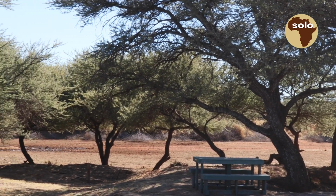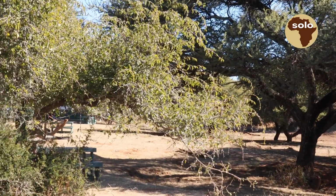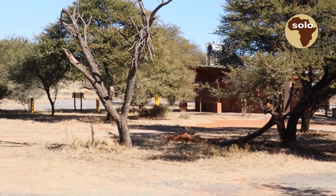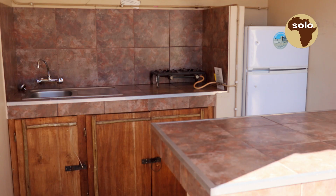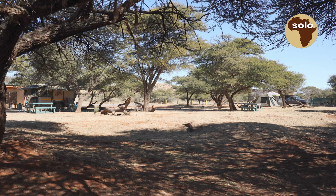Well, the Motswedi campsite looks quite attractive. Small campsite, only 6 sites, and each site has got plenty of shade. And each site has its own toilet, shower, kitchen with a gas freezer fridge, hot water, solar powered hot water, 2-plate gas stove. Quite nice. And lighting, and I imagine the lighting is also solar powered. Not too much privacy, which I would say is the biggest negative.